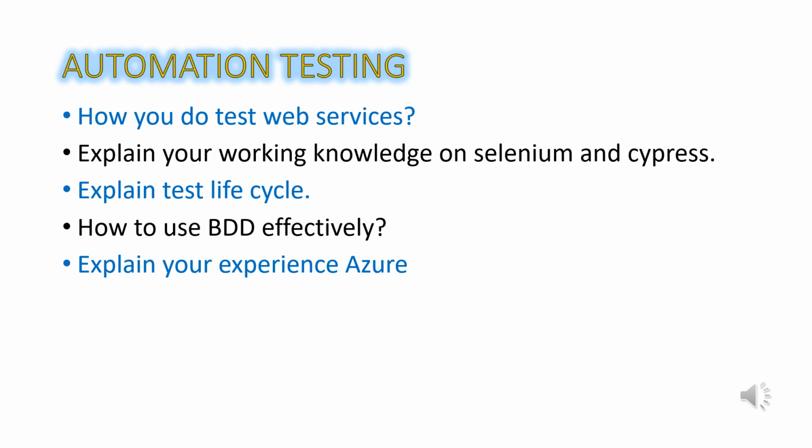For testing a web service, we need to validate the web service first, and then check the functionality, reliability, performance and security of it. We have a lot of tools for that: Apache JMeter, SoapUI, Postman, Katalon Studio, like that.